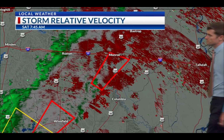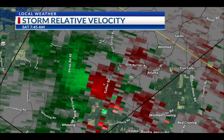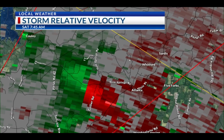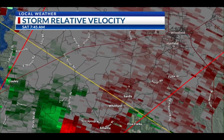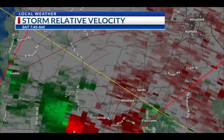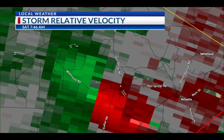Again, this is progressing northeastward, so it's impacting Parish Road 42, Collier Road, Gum Springs Road in the community of Atlanta, Whitford. We just got a new radar scan right there, so it's again progressing along the Gum Springs Road. If you are off towards the northeast of it, near Whitford or Sardis, near Porter Road, and eventually near Hatfield and Winfield, get into your safe place. If any of the road names that I'm saying is sounding familiar, call them, wake them up.